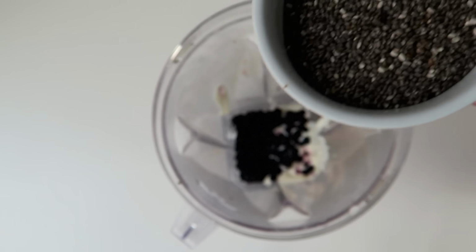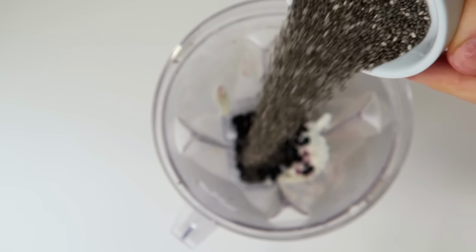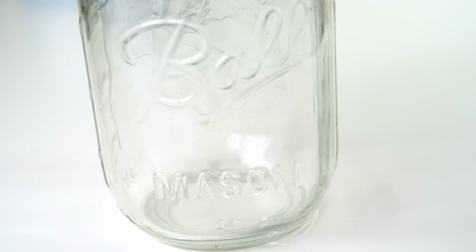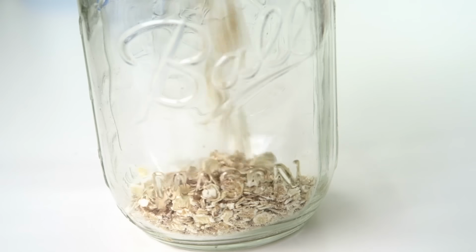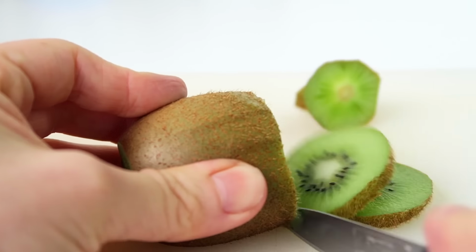I also added a quarter cup of water, although I didn't film it, and then 2 tablespoons of chia seeds, which are amazing, as you might know, and then blend it and try not to make a mess like I did. Then you take a jar or just a bowl, and I'm adding some oats to make me feel fuller, and then I use fresh fruits, and at the moment I'm obsessed with kiwis.